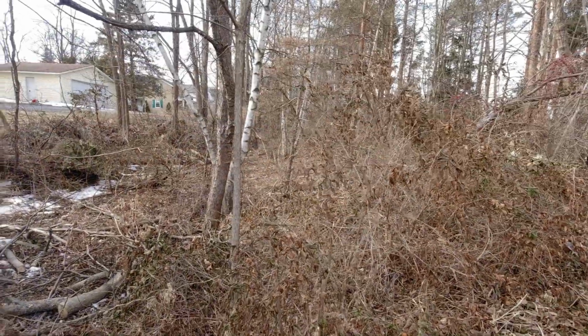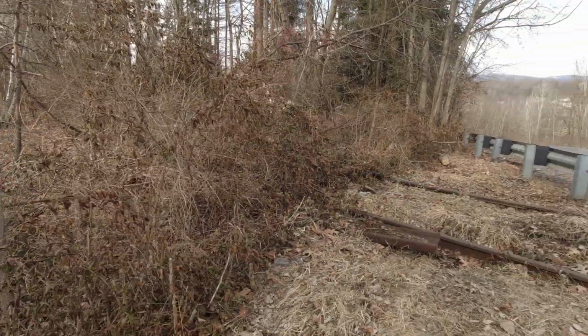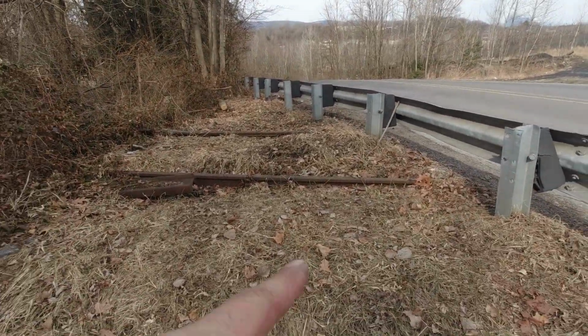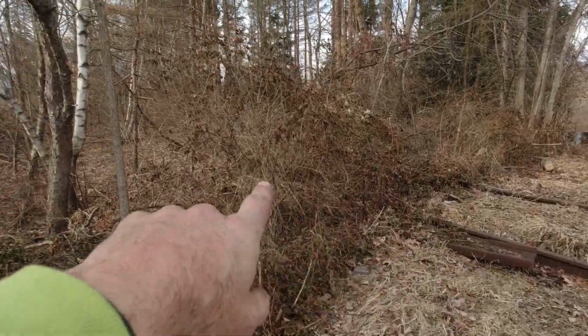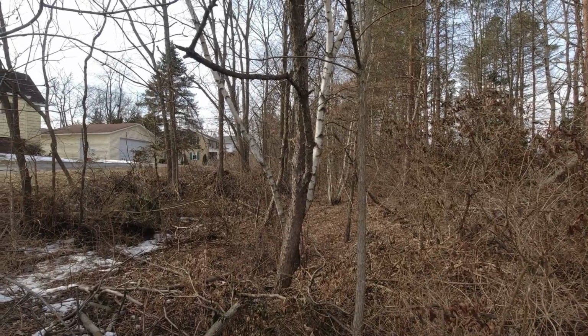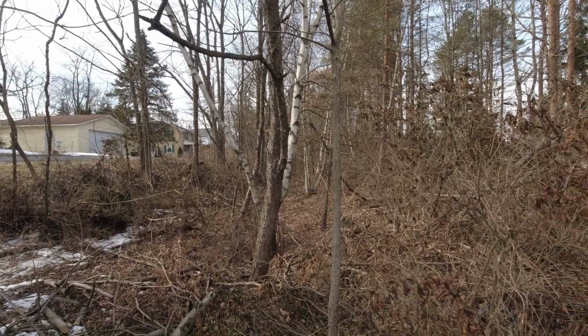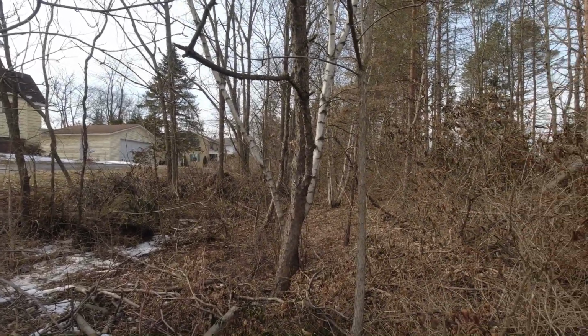Alright, so we made it over here to the wilderness, and as you can see, here's where the tracks were cut off and thrown right there. They're laying here, and they continue in that direction. So we're going to be beating the bushes here and seeing how far we can get, I guess.